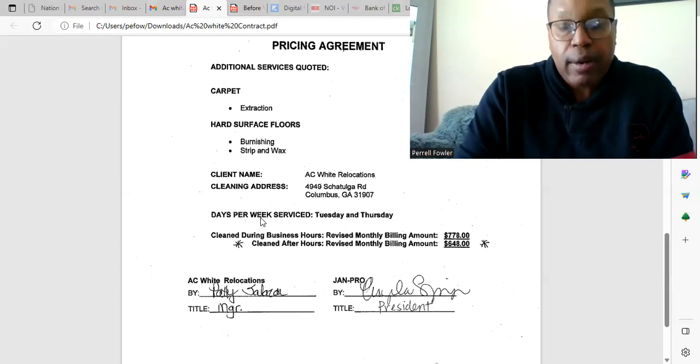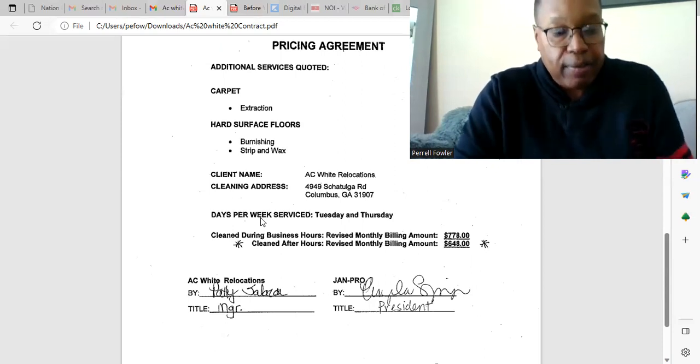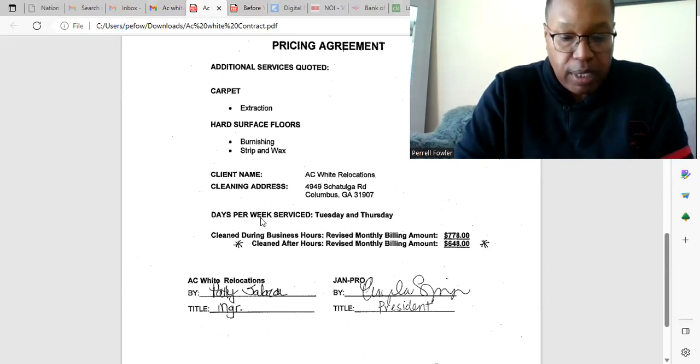So we performed this contract on Tuesdays and Thursdays after hours, and it yielded us $648 per month. And I think after the 22%, let me do the numbers real quick. We were paying JanPro $148, so we were actually clearing $506 a month.